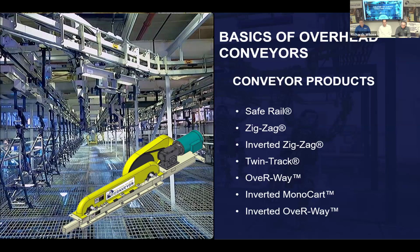What you're seeing here is a slide of our trade names, starting with the most basic manual system. We have a trade name called Safe Rail. Zigzag is when we added the power track to the rail. We can also invert the track for clean room applications. We'll add side-by-side power and free. We call that twin track. Overway is a power and free conveyor. The picture on the left is a picture of Overway, a heavier duty power and free. And then the inverted monocart and inverted Overway are floor mounted inverted style conveyors. And we'll be going quickly through each one of these.